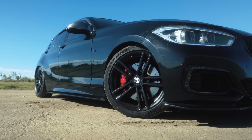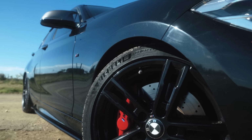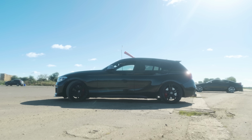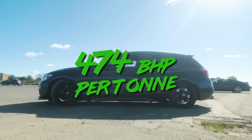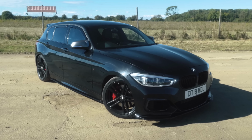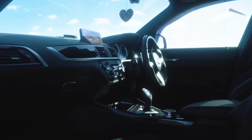The M140i is running on Michelin PS5 street tyres at the rear and weighs in at 1475 kg, giving him a power to weight ratio of 474 brake horsepower per tonne. The M140i drives its rear wheels only via its ZF 8-speed traditional auto torque converter gearbox.